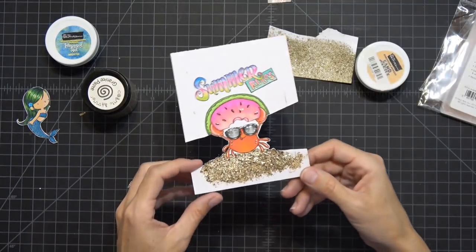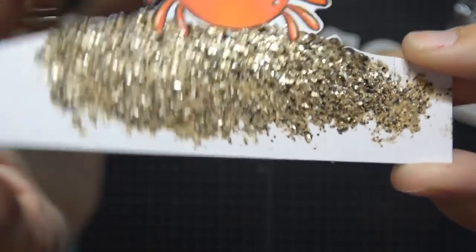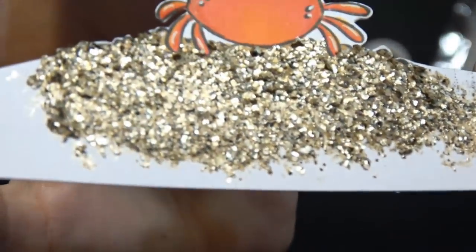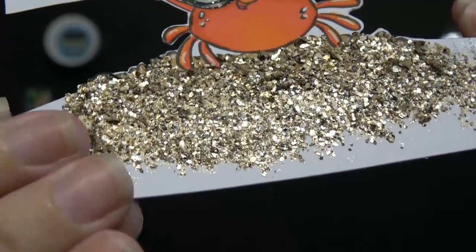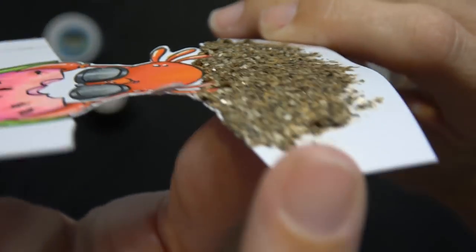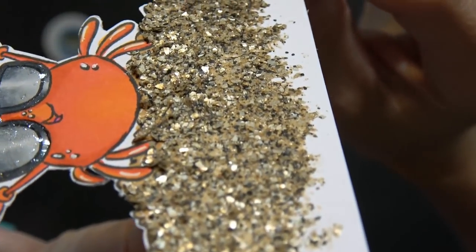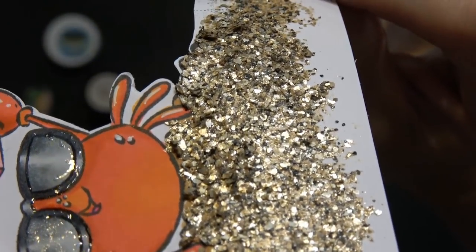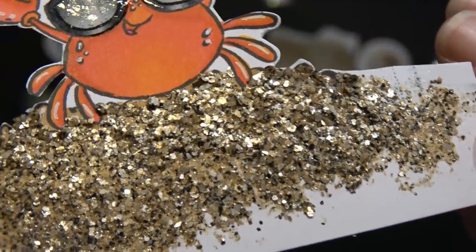My girlfriend Von Marie sent me this stamp. And let me see here. Look at that, you guys. I hope it is coming across as awesome on camera as it is in real life. It's three-dimensional. You see that? It's three-dimensional. It's flaky. It actually looks like little chunks of sand from the beach. Do you see that?